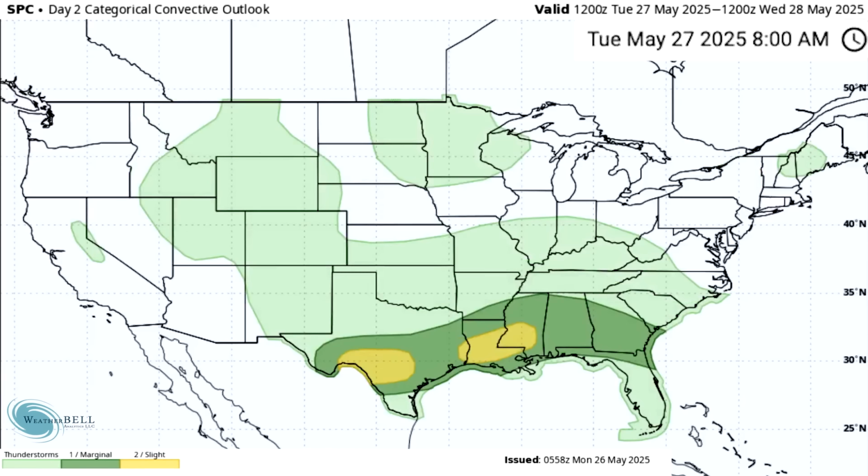Looking towards day 2 on Tuesday the 27th, things don't move around too much. We have 4 general thunderstorm risk areas, a marginal risk here across the deeper south, and 2 slight risk areas there in the south central states. Definitely going to be a more active day tomorrow as well.